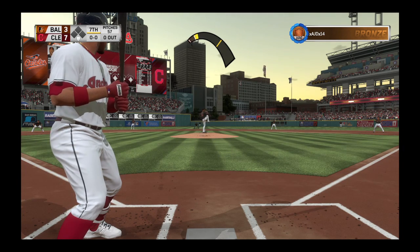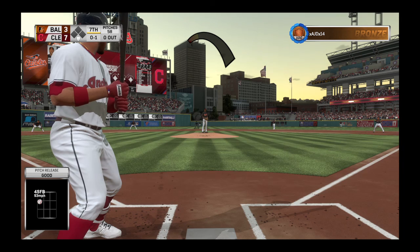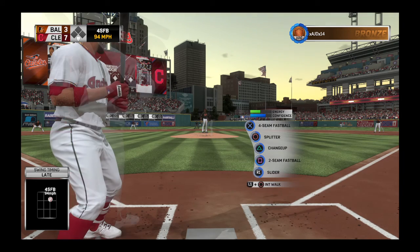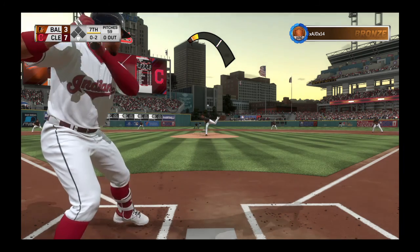Here comes the first pitch. Takes a fastball on the inside corner. Looks like a lefty and a right-hander throwing in the Baltimore bullpen. And he pumps the fastball by him at 94. It's 0-2. The windup and the 0-2 pitch.